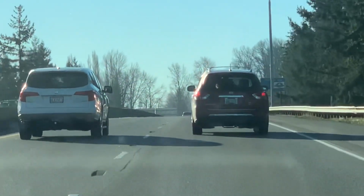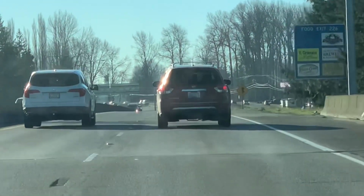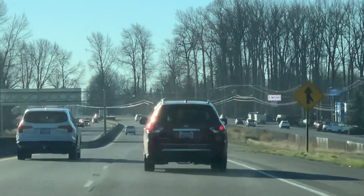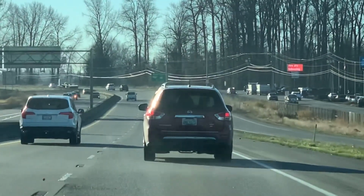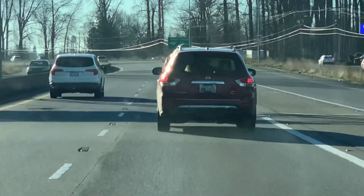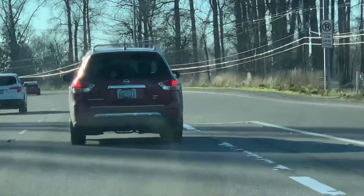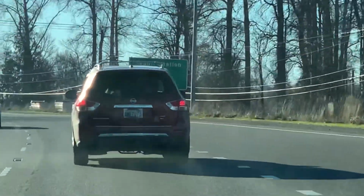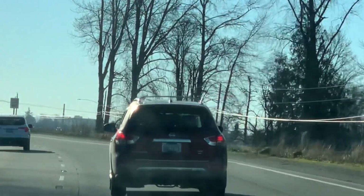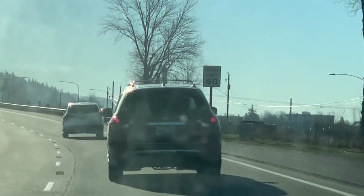I don't know if you guys can see, but in the car in front of me, there is a dog literally spinning circles, and the driver has the window down, and the dog is sticking half of his body out the window. I'm afraid he's gonna jump out. He's spinning circles. Why are you doing that? You look crazy. Oh my God, he is just spinning.